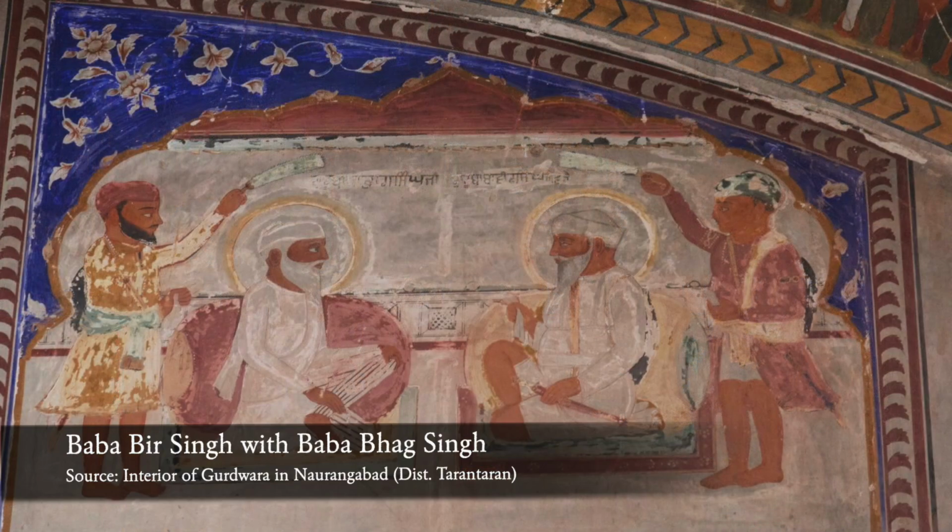And in all of those paintings, there is some element pointing to martial tradition. So not in your one, but in your one you've got the guitar, so that's one insignia. In the one at the Gurdwara Naurangabad, Babaji is sitting in a birasana, the warrior position. And it is poetic that Babaji's name is Baba Bir Singh, the warrior, essentially.